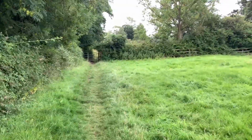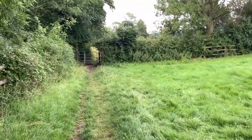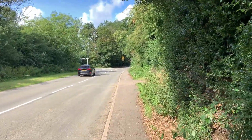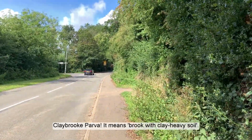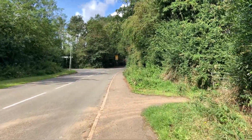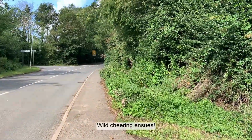or even Parva. I'm reading the map sideways, so how would I know? And it's a moment of celebration as we come into the outskirts of Claybrooke Parva, because this is the most southerly point of the round. Yes, pleased to have reached it finally.